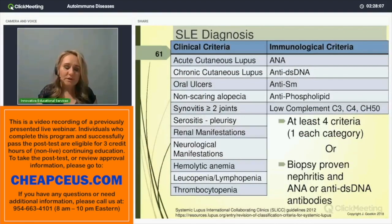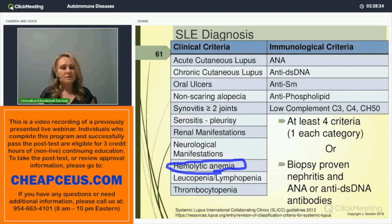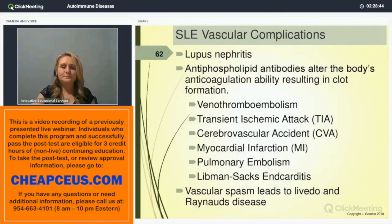Medical diagnosis for lupus is multifaceted. The Lupus International Collaboration puts out these different categories that are utilized to diagnose our patients. Just something to note is they can also present with hemolytic anemia. So the red blood cells are being broken down faster than they can be generated. So we may see increased fatigue, dizziness, pallor, that we need to be aware of either for referral or to bear in mind for our patients as we are working with them.